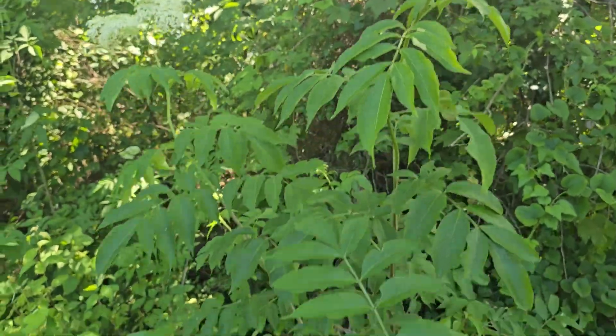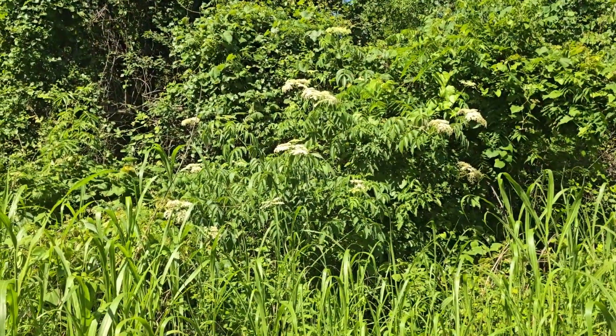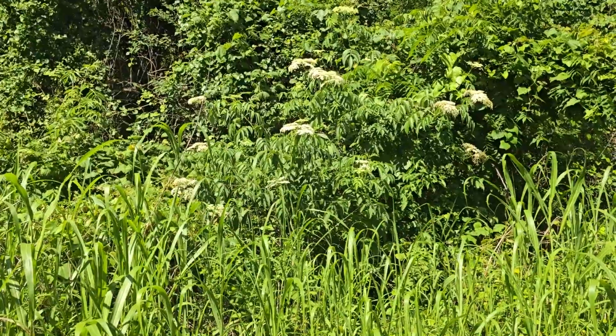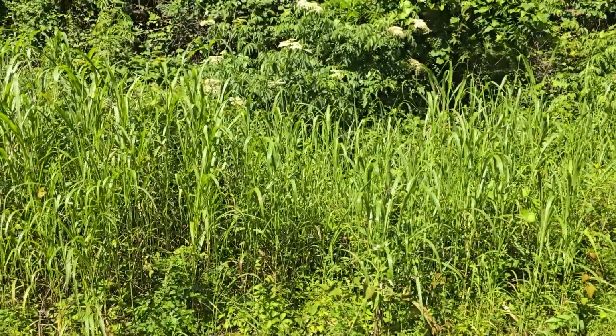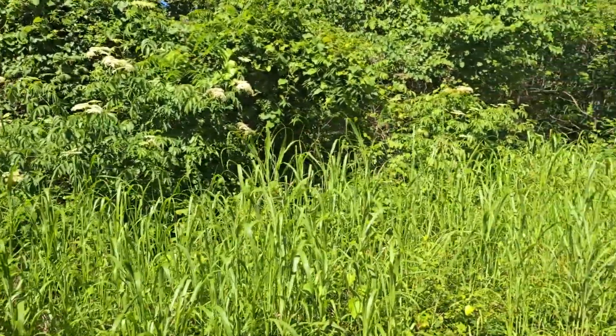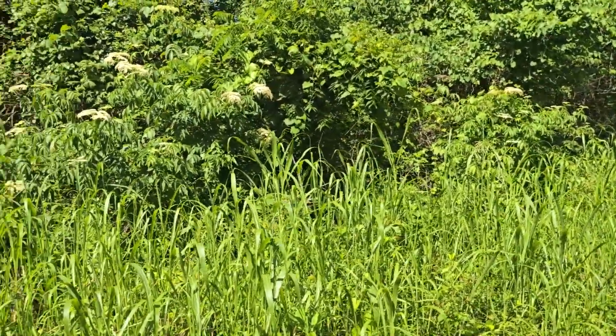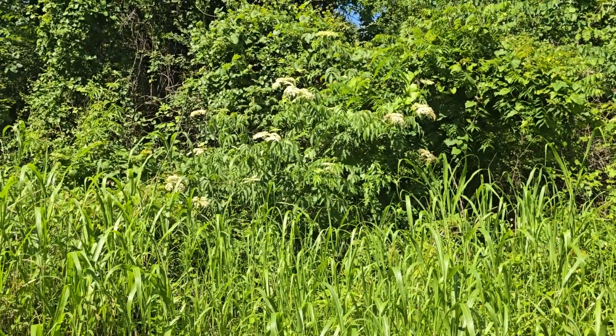And they smell wonderful. There's some more elderberry. I have no desire to walk through all that, at least not at this time of the year. Maybe later. Maybe. If I'm desperate.